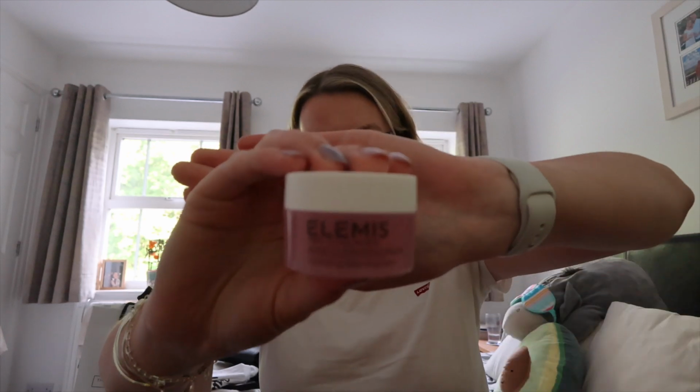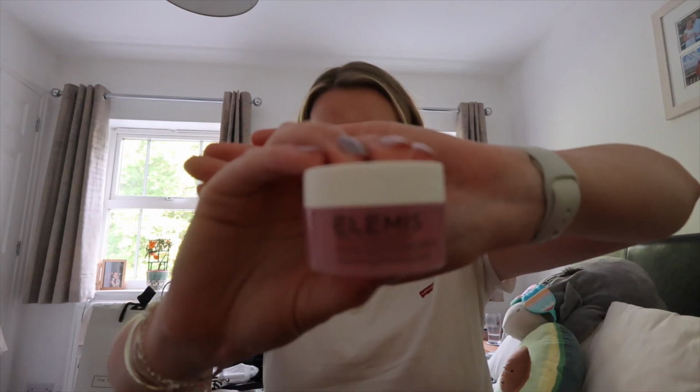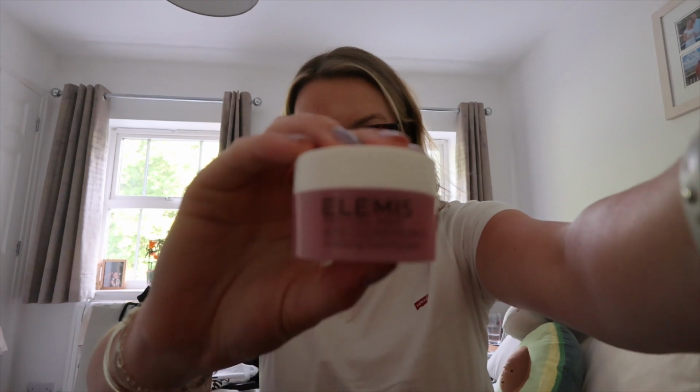Then the next thing that I picked up was from Elemis. I always use the Elemis cleansing balm and it's quite a big pot, so I really wanted one of the mini ones that I've seen have been brought out for taking on holiday and just travelling in the UK as well, just because it's easier to go in a wash bag rather than the great big pot. So I got the rose scented cleansing balm, if it will focus.